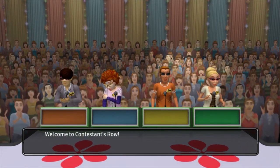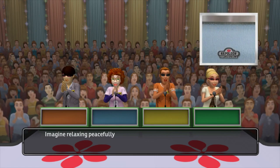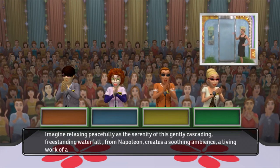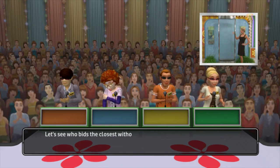Welcome to Contestants Row. Here is the item up for bids. Imagine relaxing peacefully as the serenity of this gently cascading freestanding waterfall creates a soothing ambiance, a living work of art for your home from Napoleon. Let's see who bids the closest without going over.